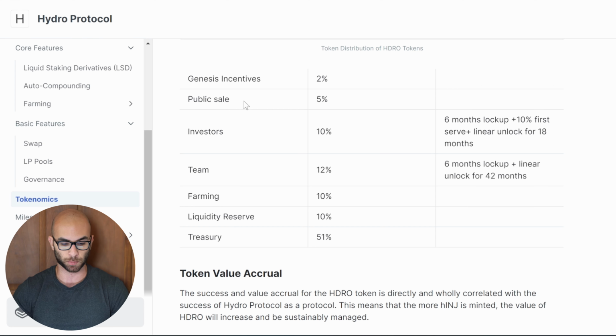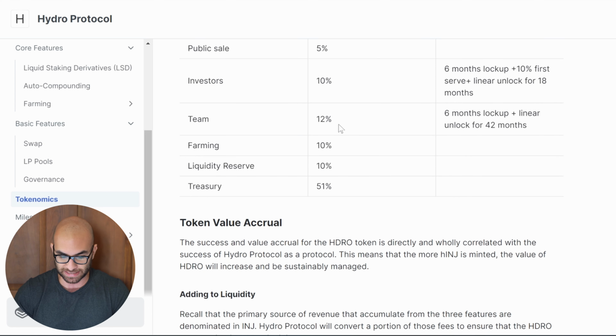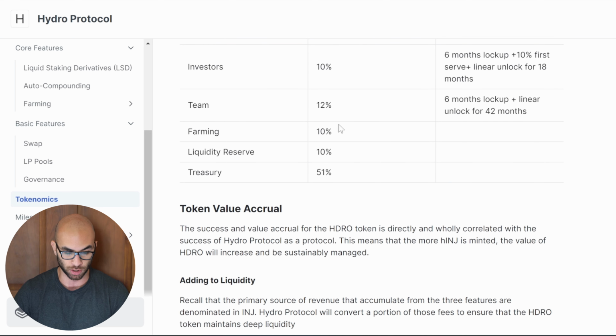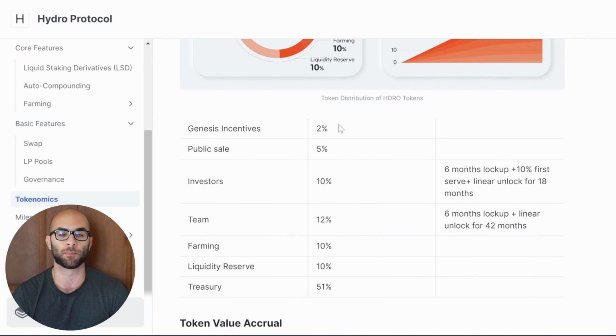So now we know that this 2% Genesis incentives is actually going to be a higher amount, at least 2x of where it's at. This 5% public sale is still the same. I believe the investors and the team are also the same as well. I don't really know where the allocation was taken from in order to have a larger airdrop here. Most likely it was taken from the treasury in order to give that extra 2 or 3% that they're doing with it. Now, I don't know what the actual circulating supply is going to be, but based on what I was seeing in their Discord, they're assuming that it's going to be anywhere from 5 to 10% of their supply, and most likely it's going to be 6%.